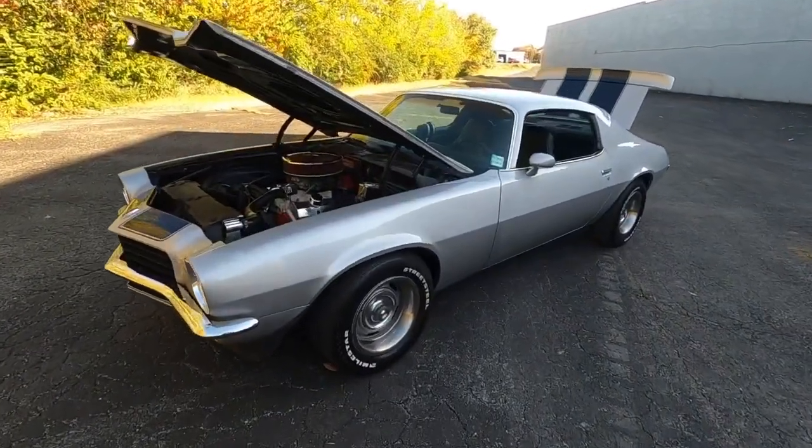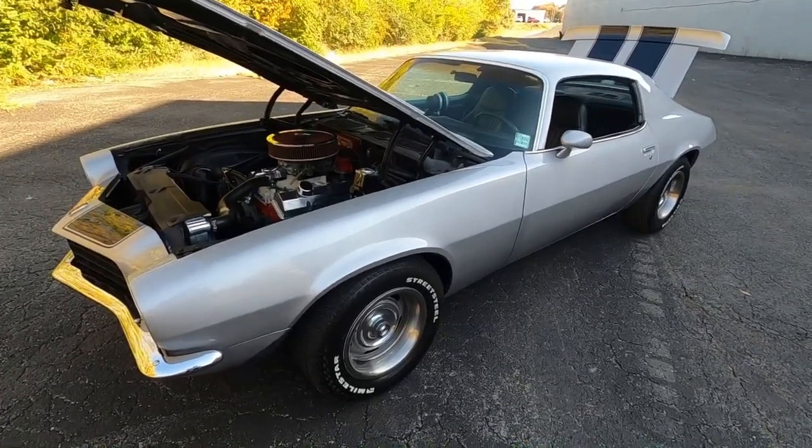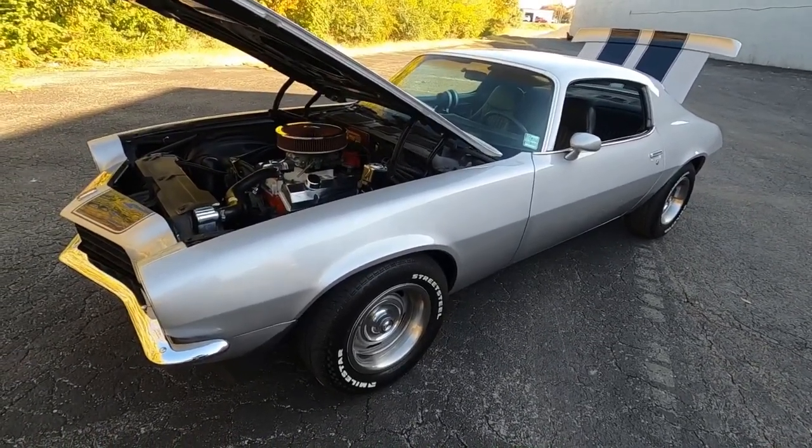I'm here to pick out the flaws. We're gonna walk around this car here. Any kind of rust, dents, scratches, whatever there is, you'll know about it.